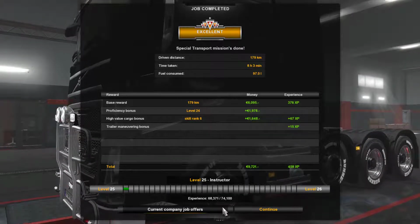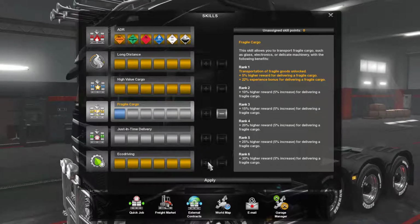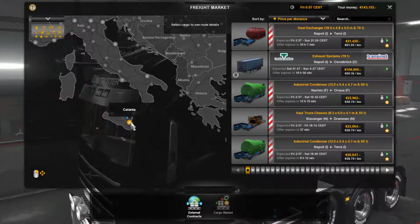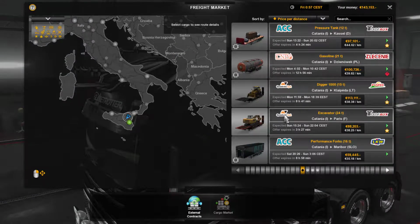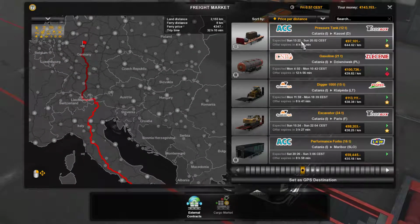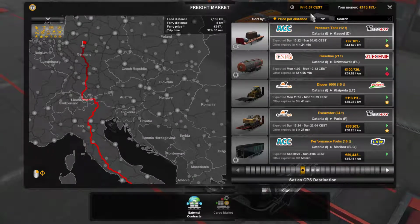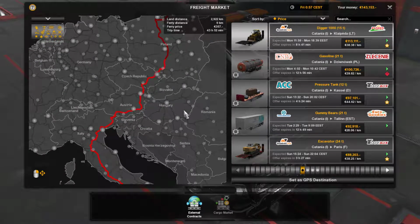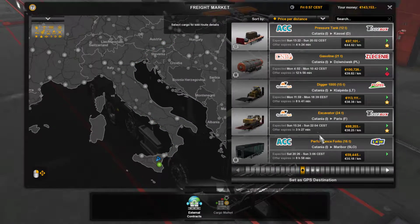Nice, and we level up. We're going to start taking on some fragile cargo. And what does this company have for us to ship? Nothing, it looks like. Okay. So my most valuable trip would be that one. Most valuable per mile. But what's my best price overall? That one, but that's a long trip. What do we got that's short that's got a good price per distance?